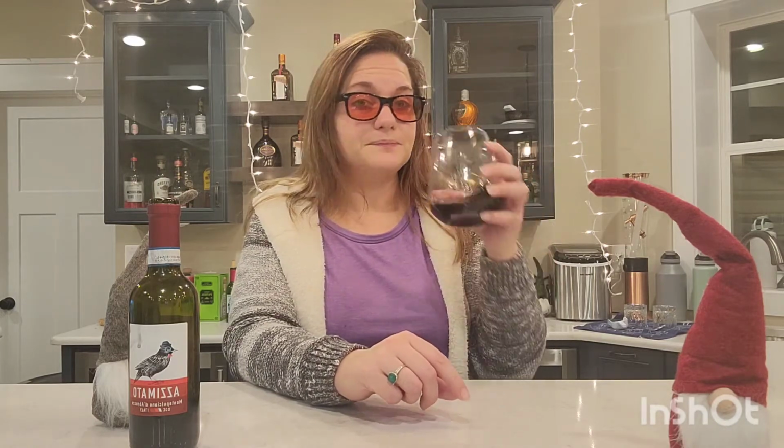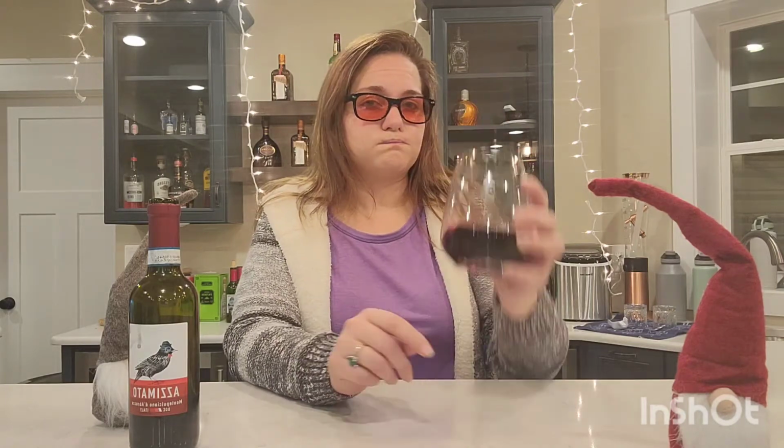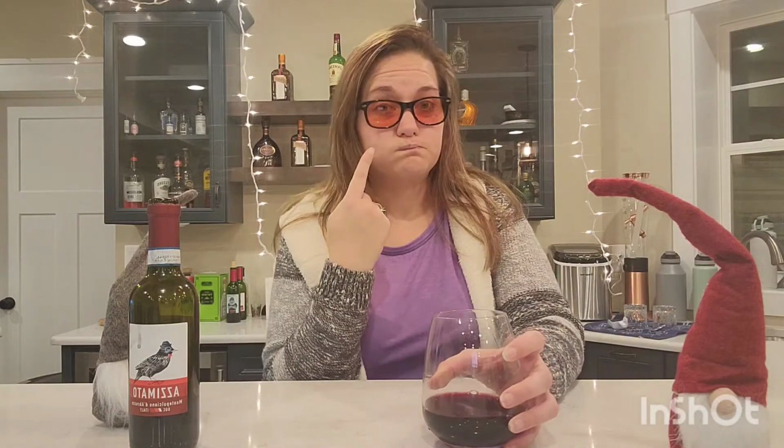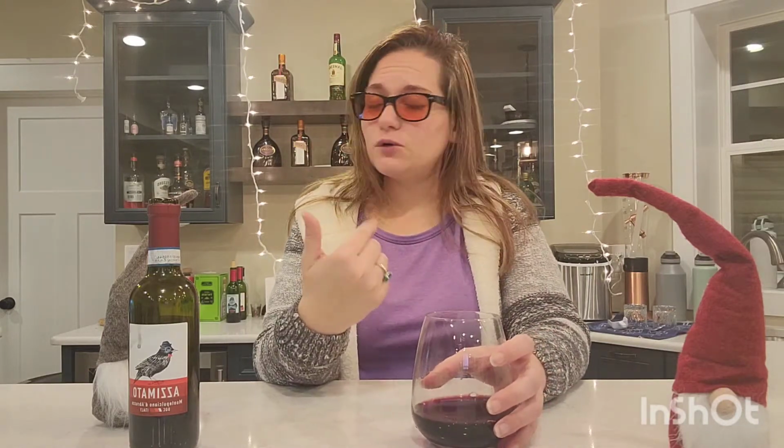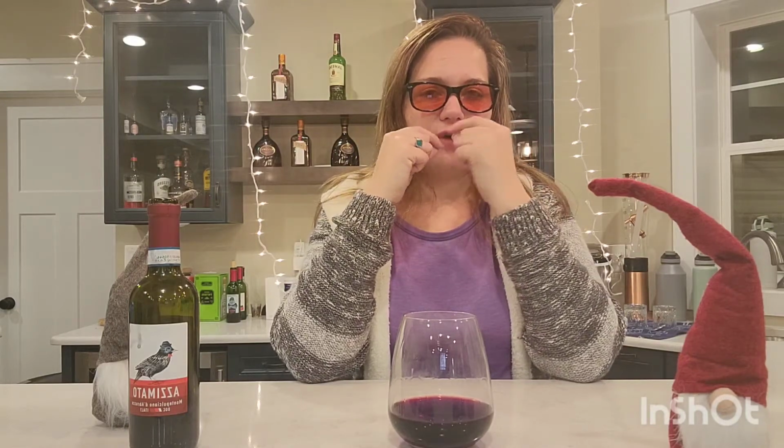So let's go ahead and take a sip. Remember to swish. Let it hit all of your palate. The acidity in the wine really gives you that mouth-watering feel right there underneath the tongue. You're just salivating. This is very dry right off the bat. But where it's dry is like right inside the bottom of your teeth on the bottom, but on the inside. A very noticeable strip of dryness.